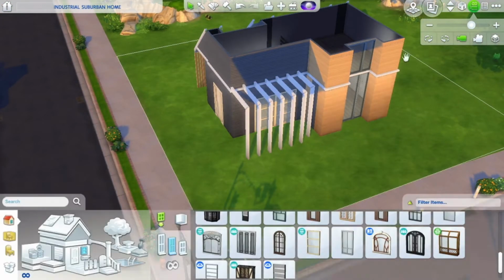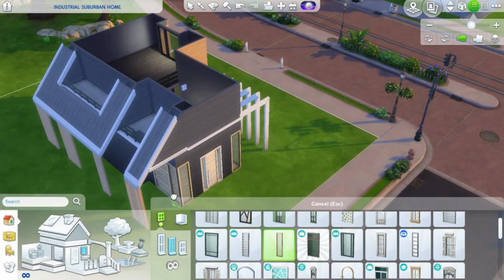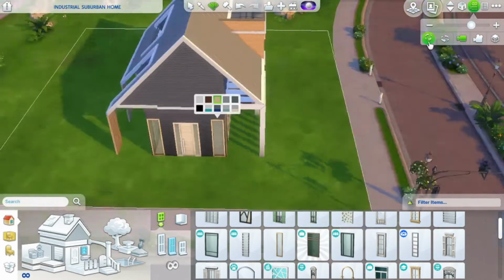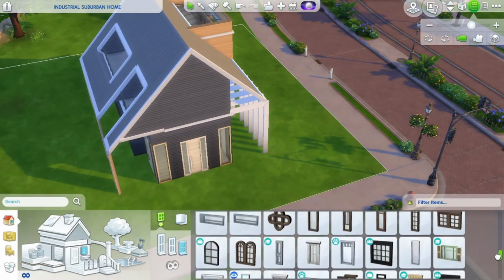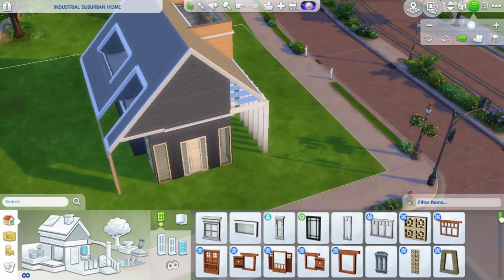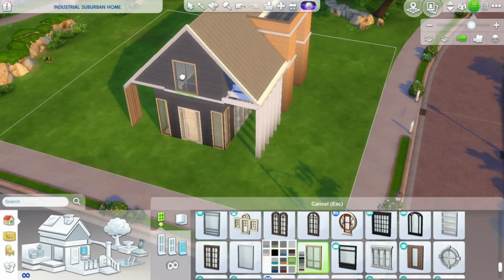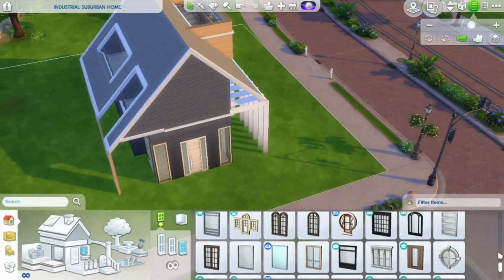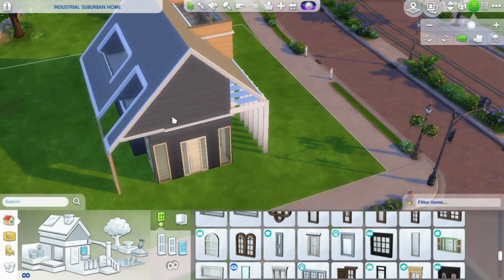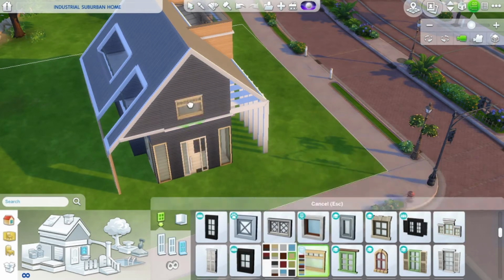Windows. Okay, windows. So when I normally build a modern build, I generally go for those base game windows. Those are the windows which are just basically these windows here. They just have a frame and then a pane of glass. When I normally build, I just use them. But I didn't think they really matched this kind of house. I felt like they were bringing in a little bit too much light, and so I was trying to find some different windows.